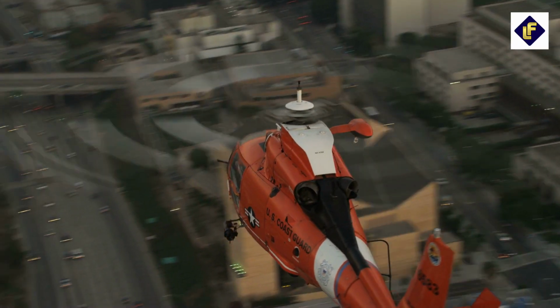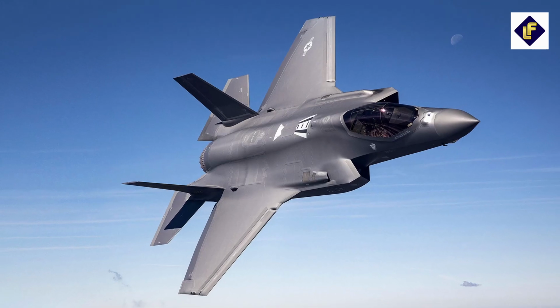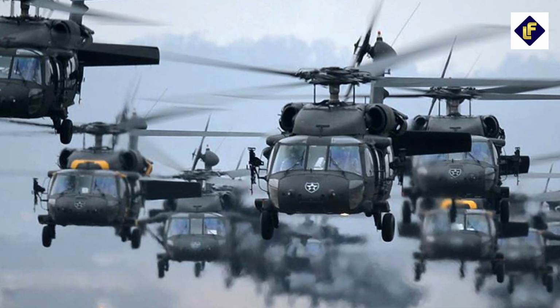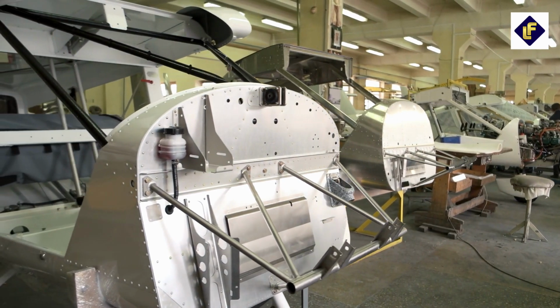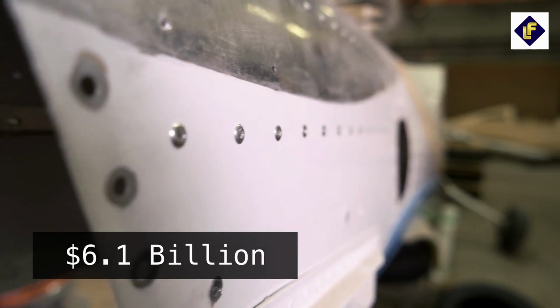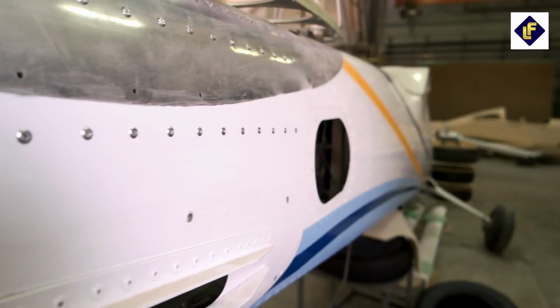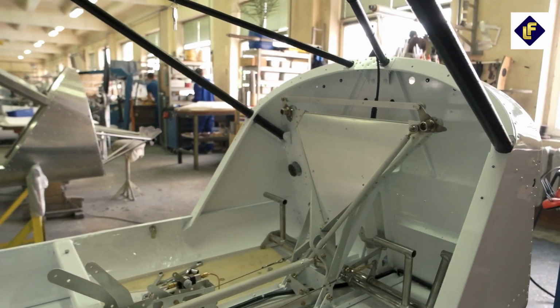And without further ado, let's continue. Two prominent contenders, Lockheed Martin and Sikorsky Aircraft, vied for the coveted contract, initiating a competitive dynamic. Eventually, the laurels were conferred upon the former in 2005, with a contract sum of $6.1 billion. The primary mandate encompassed the development and assembly of 28 helicopters.